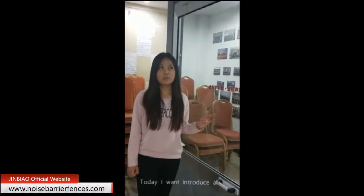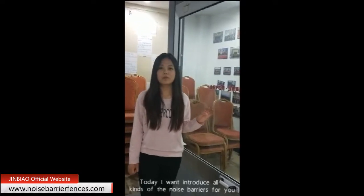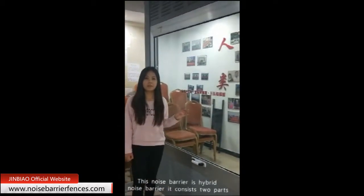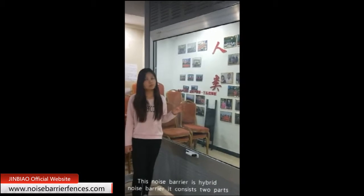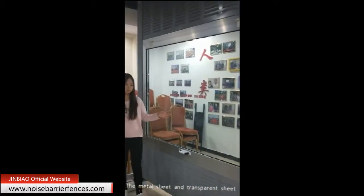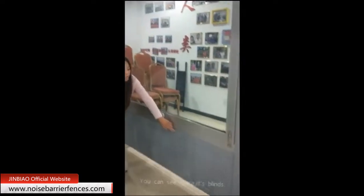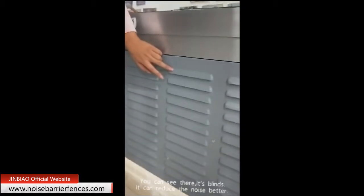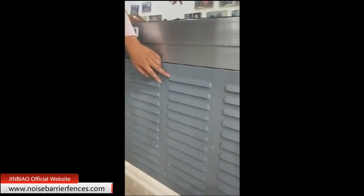Today, I want to introduce a kind of noise barrier for you. This noise barrier is a high-grade noise barrier. It contains two parts, the metal shape and the transparent shape. You can see there, it's glass. It can reduce the noise better.